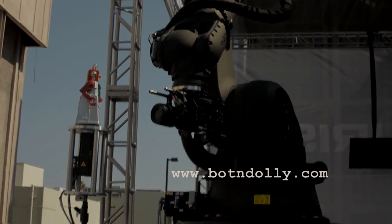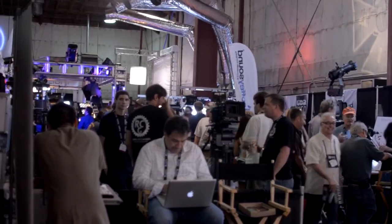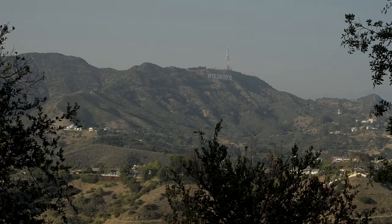That's Bot&Dolly.com. Okay, that's it from me from Cine Gear 2012. I hope this got you thinking about some ways you might get some dynamic shots.